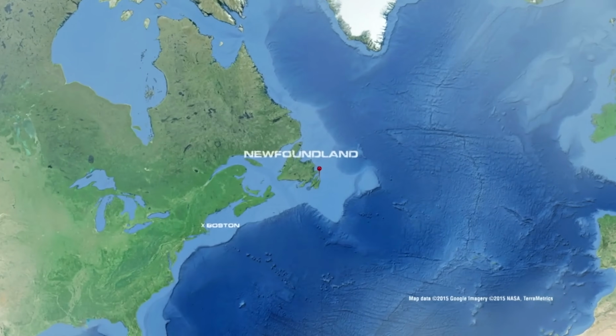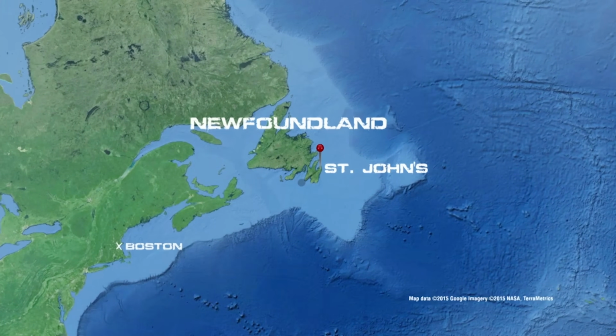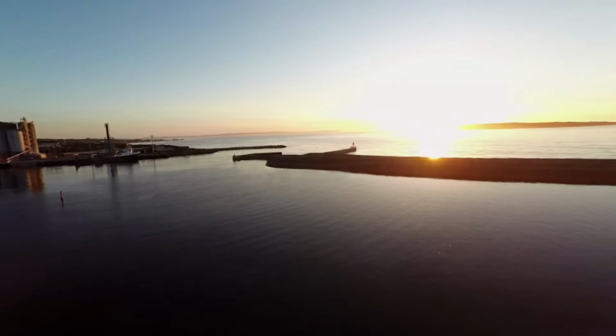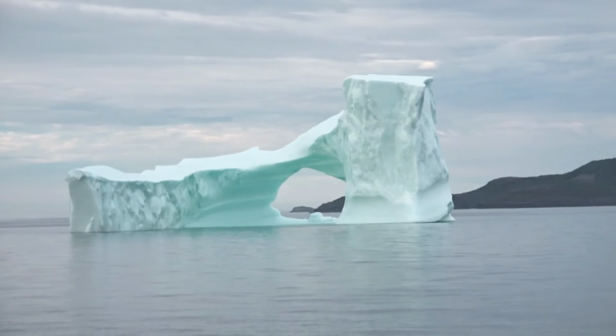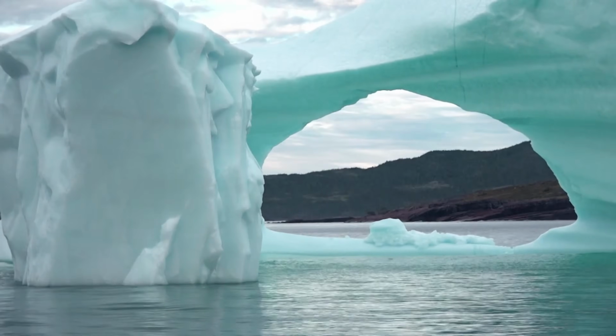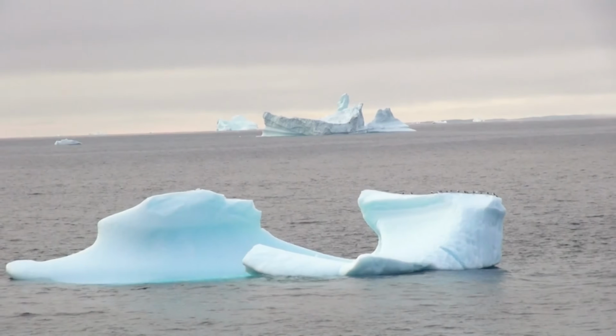I'm in Newfoundland, Canada, on the Atlantic coast, the iceberg capital of the world. Every spring, thousands of icebergs travel from the Arctic down the 1,600-mile stretch of ocean called Iceberg Alley. 1% make it as far south as St. John's. These icebergs are really amazing.